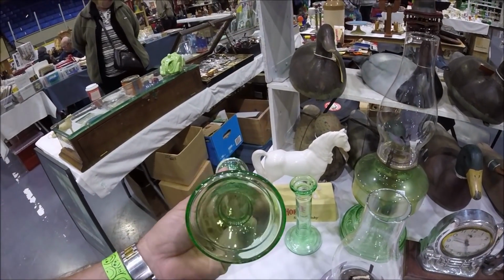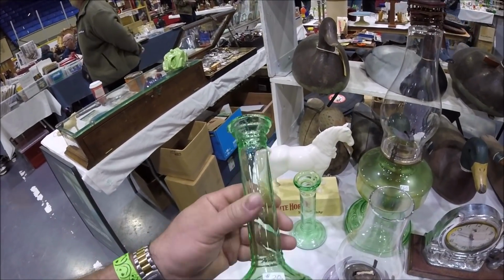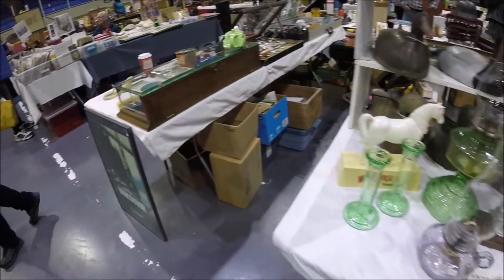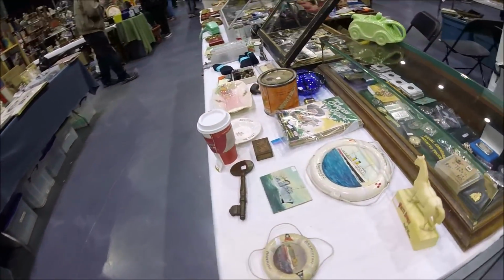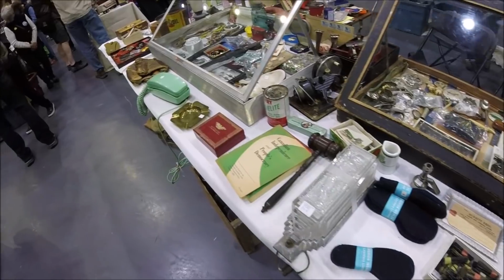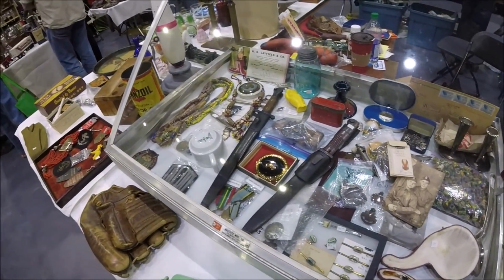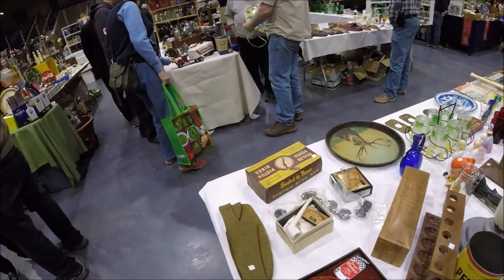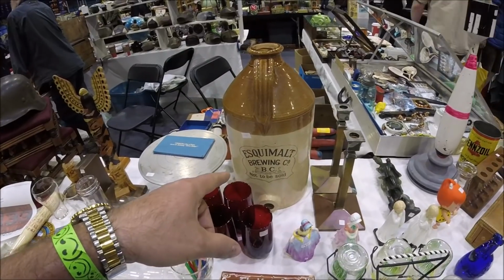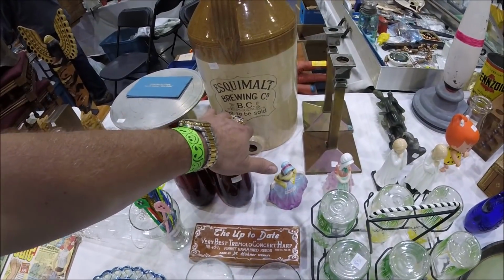Some of this stuff is made with uranium, so when you put it under a black light, it glows. Slightly radioactive, some of these older ones. Good selection of stuff here, I'll tell you. Something for everybody, really. That's a pretty rare one here, $500. Still a little bit of a crack in it, but it's still a pretty good price.